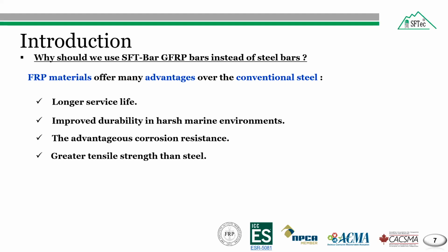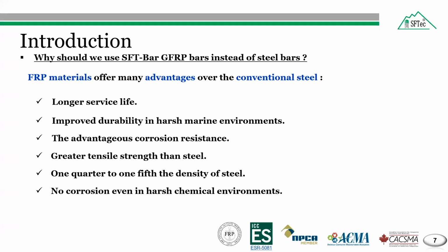As told earlier, the tensile strength of FRP bars is 2 or 3 times more than that of steel bars. FRP bars are 4 times lighter due to low density compared to steel bars, and this is a big advantage in different projects. Due to corrosion resistance, FRP bars are good for harsh chemical environments, as well as being neutral to electrical and magnetic disturbances, useful for many applications such as airports, military applications, MRI rooms, and hospitals.